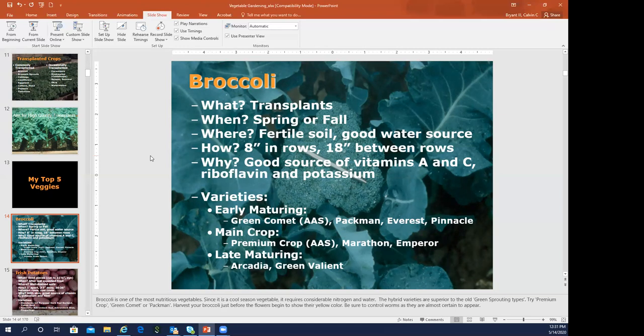And some of the things to think about is you have to raise it as a transplant, so you either have to start your own seeds about two to four weeks before you want to plant in the garden, or you buy your transplants, remembering that it's a cool season crop, so you can plant it in the spring or the fall. It's a great source of vitamins A and C. It's a very, very healthy vegetable.